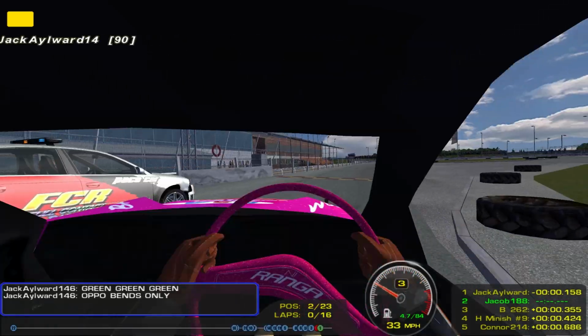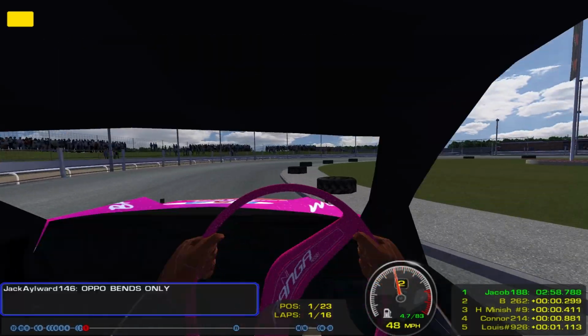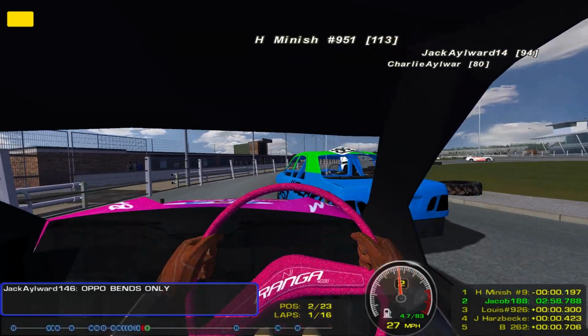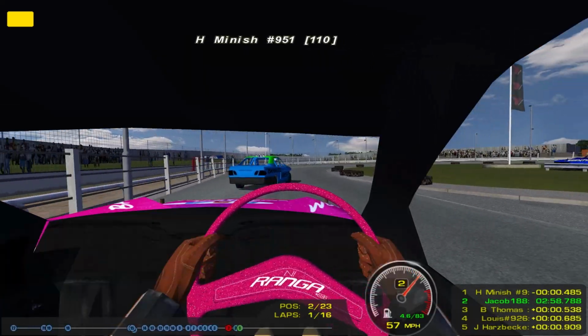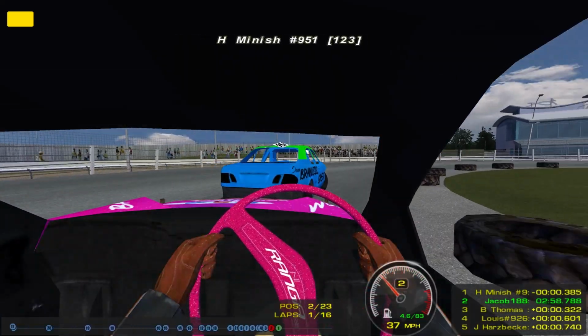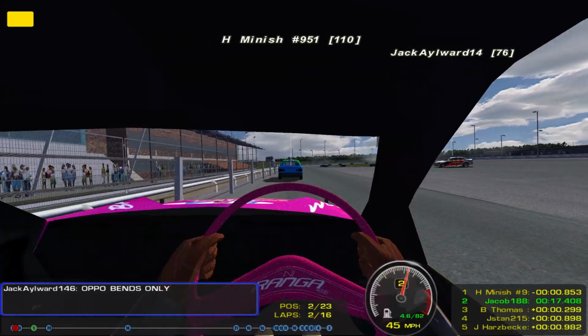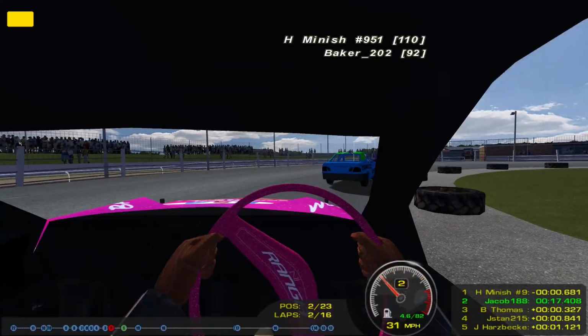Green flag goes down and we're underway and racing. The pace car just about gets out of harm's way. The field didn't do a very good job of keeping back from it there, so whether 188 will be docked for that is a different question. Onto the far side then, it is going to be carnage on turn number 2 anyway, but the leader is set to be Harry Minish in 951, who leads us onto the home straight as the field comes streaming past us.